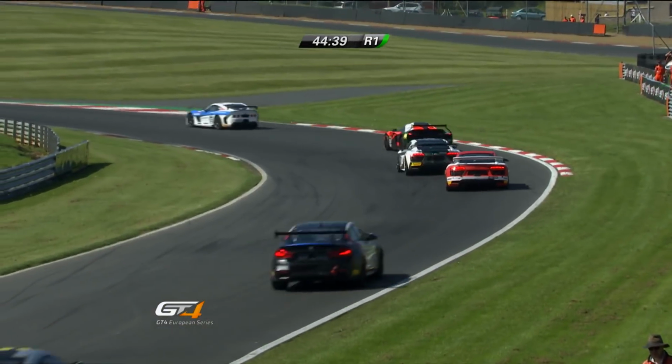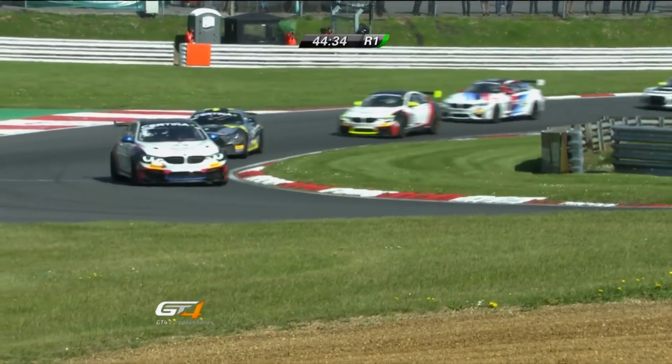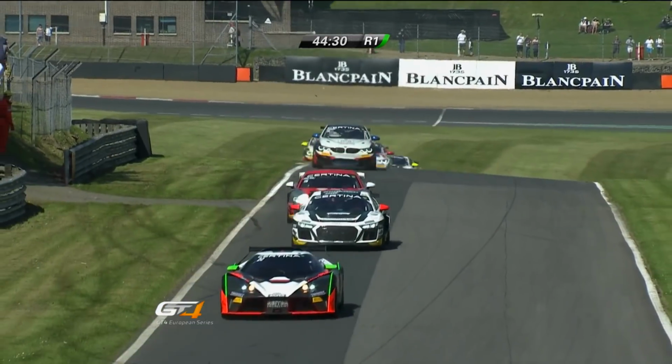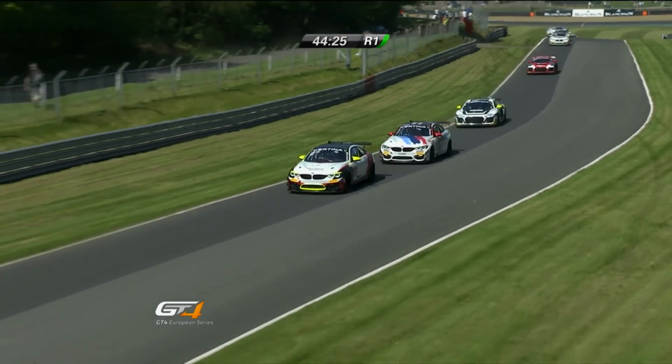So Jakob Schober in 6th spot, trying to go with the leaders. And Stuart Middleton is being gifted a bit more of an advantage because Reinhard Koffler was busy defending, so the leader has been able to get away by another 2 or 3 lengths. They're still coming out of Druids, would you believe, as the leaders are on their way down towards Hawthorns.